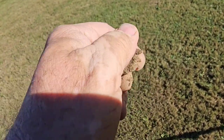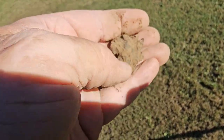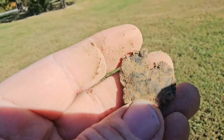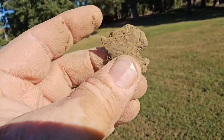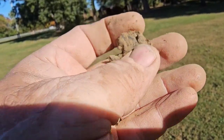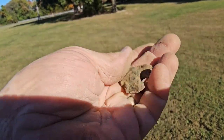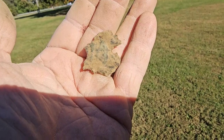I think that's what it is, a piece of melted brass or something. Copper, I don't know. Could be just a piece of junk, straight up junk. I think that's what it is. It's junk. But before we go to editing, we'll try to clean up a little bit just to make sure. But yeah, that's some old colonial junk.